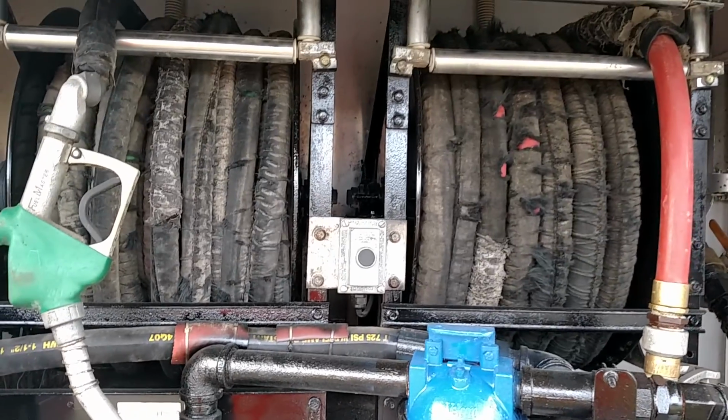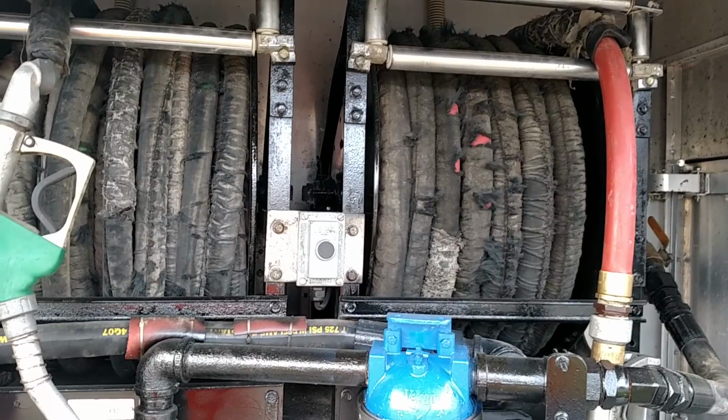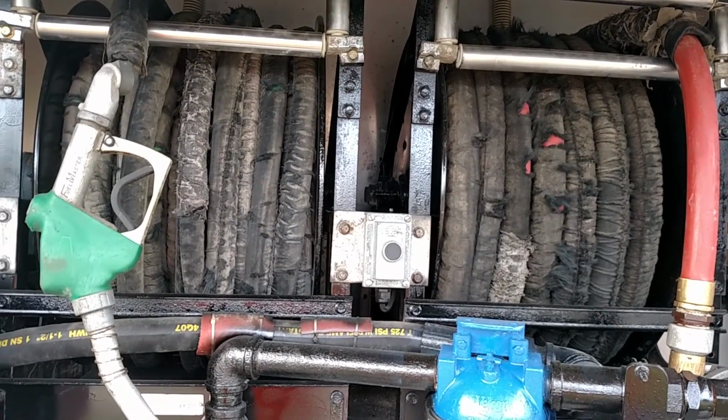We have two Hannay electric hose reels with around 150 feet of hose and a nozzle on one reel, and around 120 feet of 1.25-inch hose with a Dixon nozzle on the other reel.